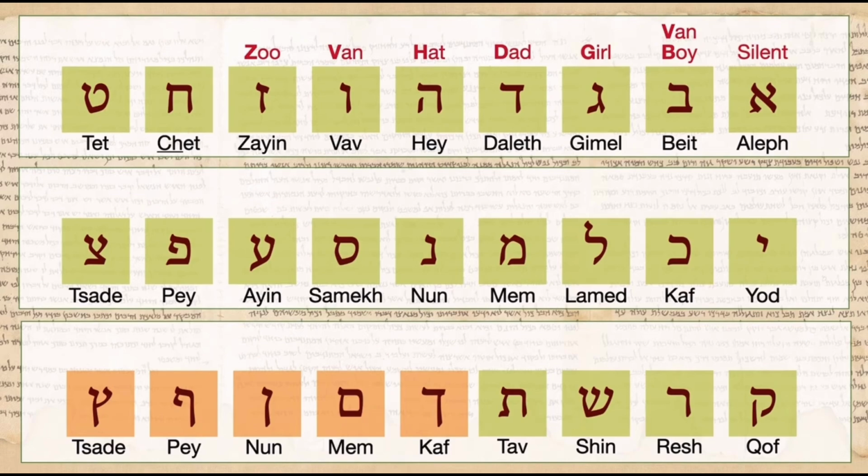And Zain is as in zoo or zoom, the tool that we use. Het is a difficult letter to pronounce for English speaking people, I suppose. In Scotland there are lakes called Loch Lomond. They have Loch. So Bach, Loch. That sound is Het. And Tet is as in top, a T sound.